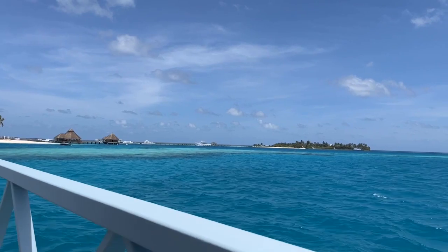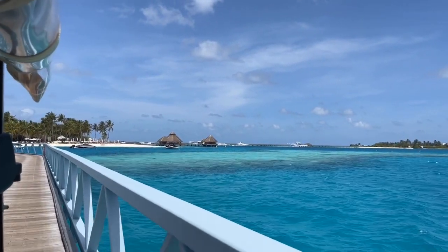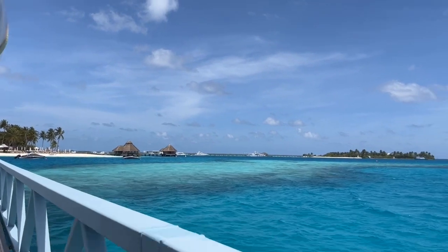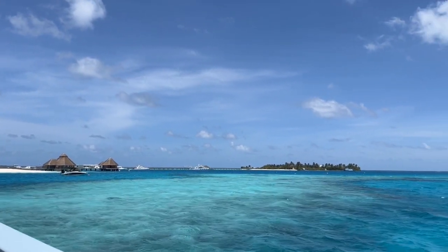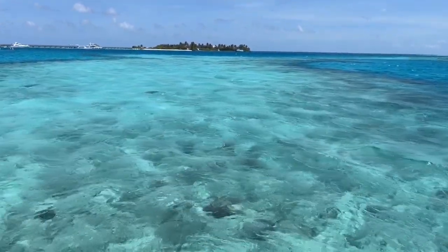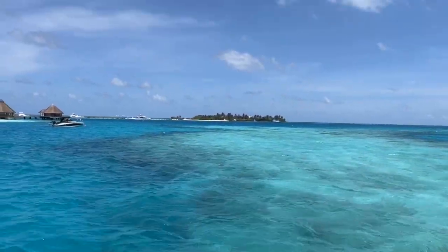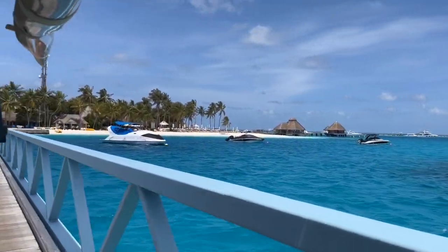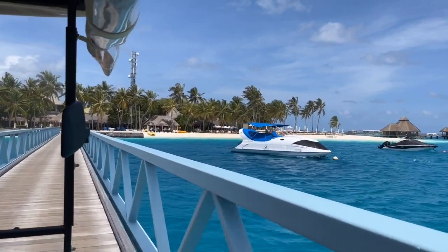The private pool in the Grand Overwater Villa, that's the one we stayed in, is a little bit on the smaller side compared to similar resort profiles. However, there are much bigger private pool options in different categories. But in honesty, you will most likely not be going into the private pool all that much.